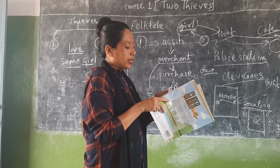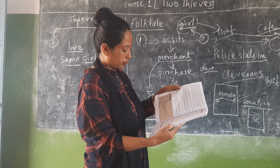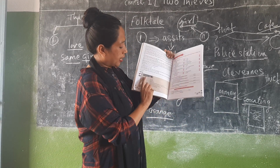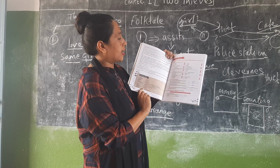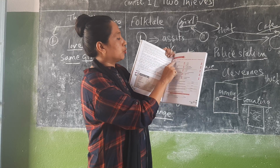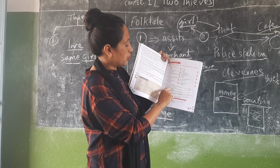And the word meanings are given there in the book on page number 10. Try to understand the word meanings. Try to learn these word meanings. And if you understand the chapter, you can do this MCQ, multiple choice questions. You can do this.